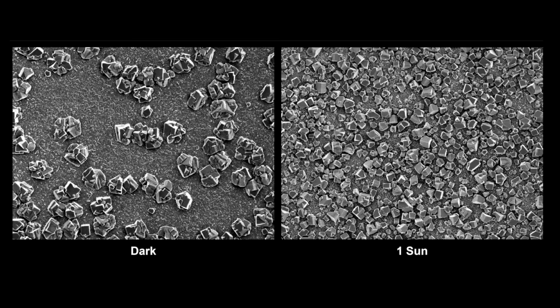And what you see is this drastic change in morphology whenever you expose the films to light, and when you form them in the dark, everything is so much slower and so much worse in terms of solar performance. This discovery overcomes a big problem that the perovskite technology has.